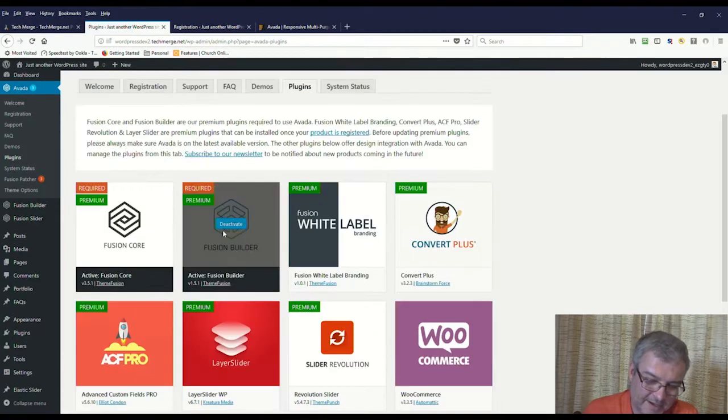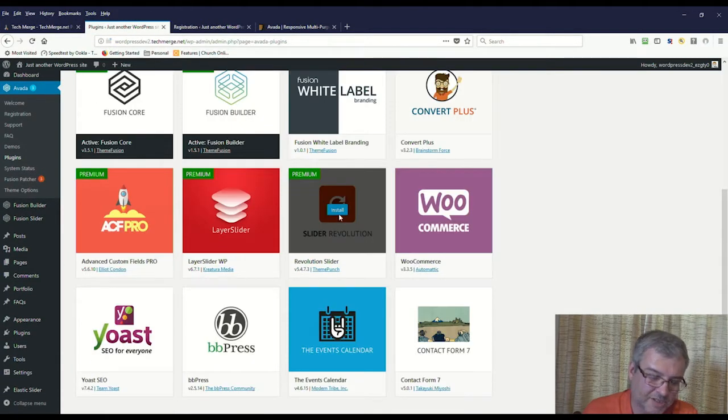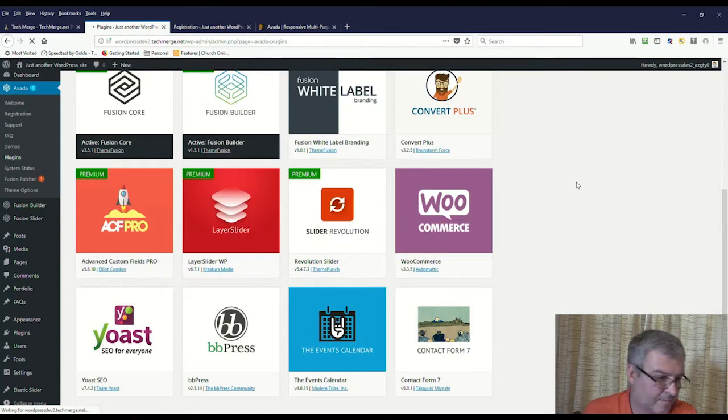And I'm going to go ahead and install Slider Revolution. It is my favorite slider program. And by the way, if it's not bundled with a theme, you can purchase it separately at ThemeForest. I'll have a link in the show notes to tell you how to do that. And let's see how long it takes to download and install that plugin. Shouldn't take too long.